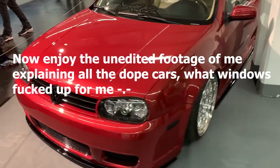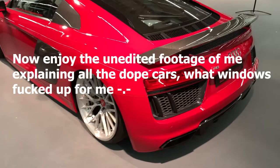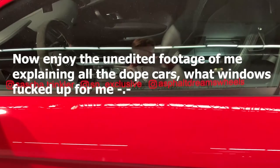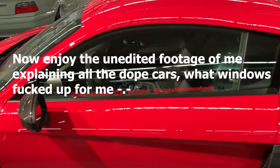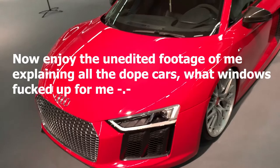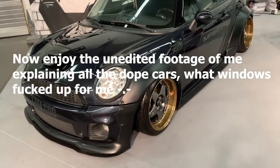Oh yeah, here we have a 2 Series in red, it looks great, and the spoiler is crazy. Alpina wheels on a Mercedes doesn't really add up, but I love backs on cars, on old cars. Bentley wheels on an Audi, it's getting worse. Volvo on BBS, okay, that's working.